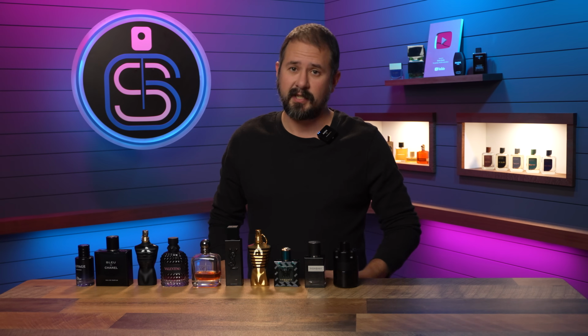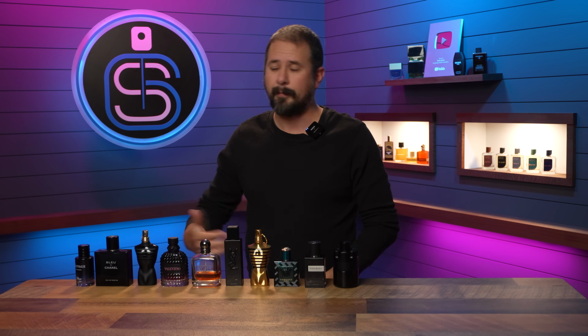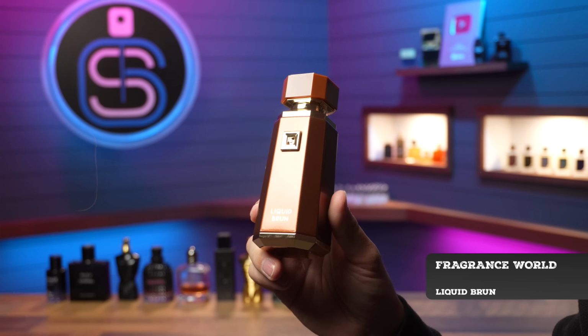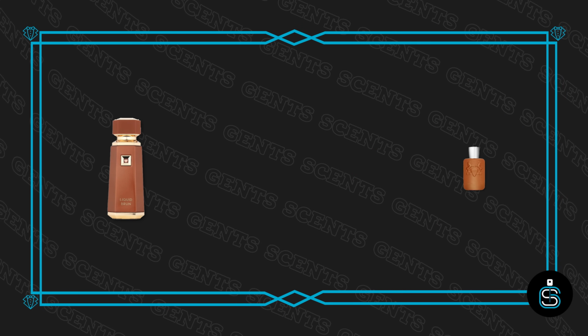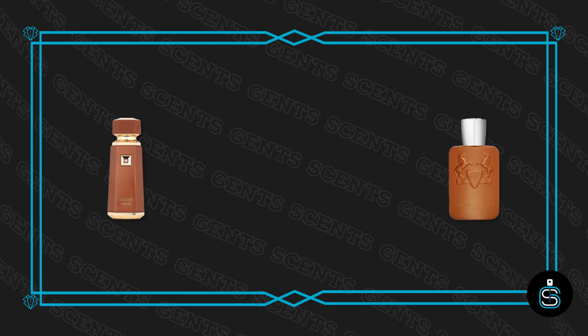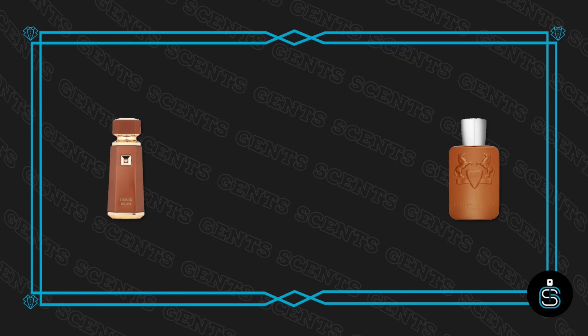And one of the biggest clone fragrances right now, which makes sense because we are heading into winter time, you know, it's getting cool outside, is Liquid Brun. This is from French Avenue, which is part of Fragrance World. And that is a clone of Parfums de Marly Altair. And it's also just one of the best overall clones on the market today.